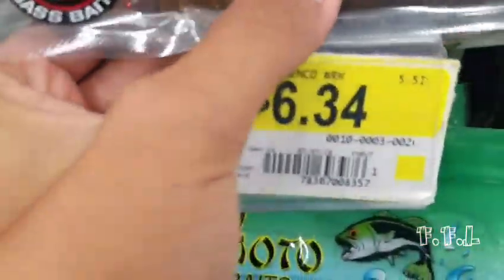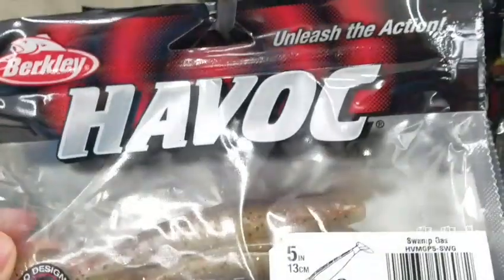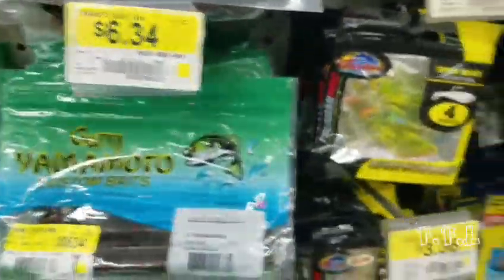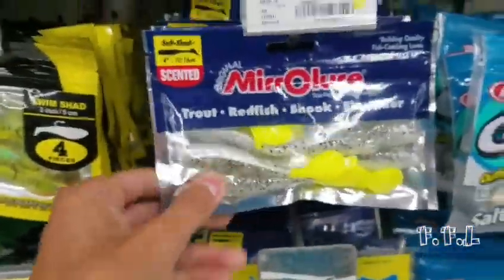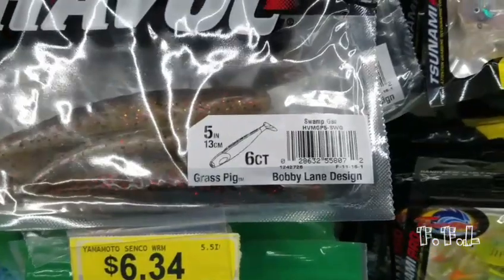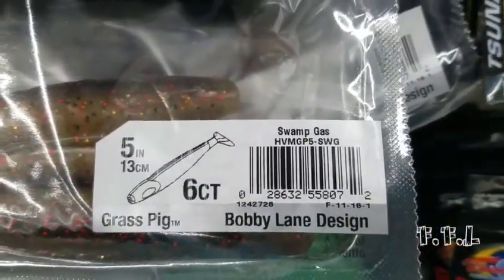And alright guys, I'm thinking of getting some of these, some Grass Pigs, but I don't know. I'll probably come back for them if you guys tell me if they're good or not. But where's swim baits? This one looks crazy looking. This is Grass Pig in Bobby Lane design, color swamp gas.